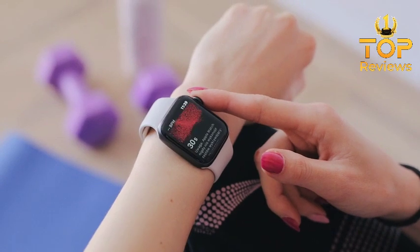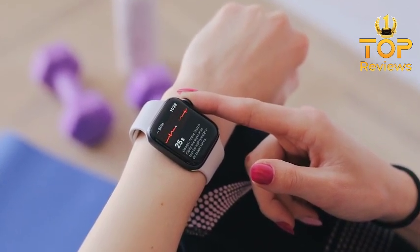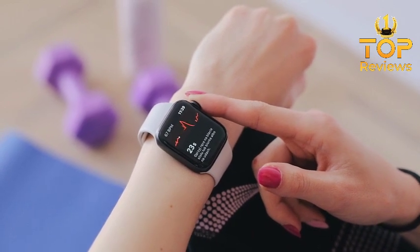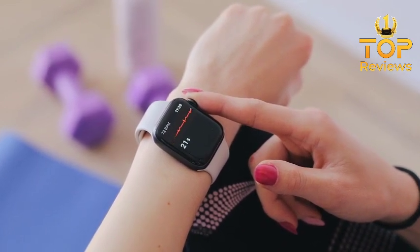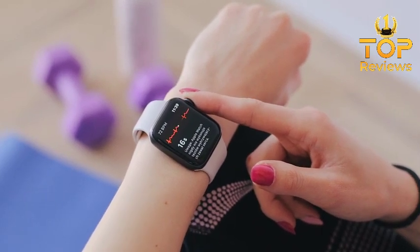Benefits: the AirTag can be a great way to keep track of your belongings. It can help you find your keys, your wallet, your luggage, or even your pet. The AirTag is also a great way to keep track of your children. If your child ever gets lost, you can use the AirTag to find them.